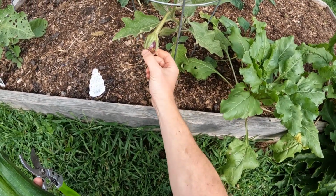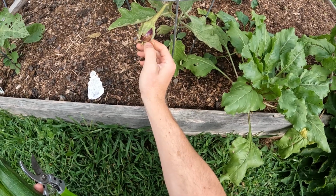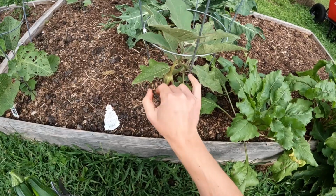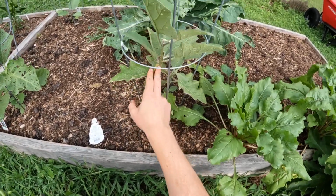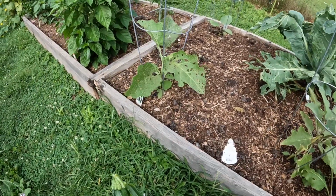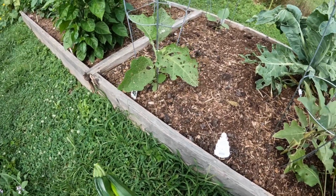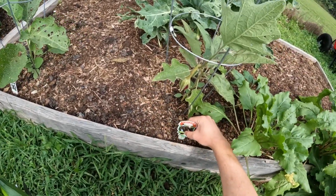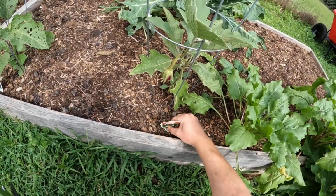Here's some good news. Eggplant. Although it looks like it's been already nibbled on. But good to see the first fruits coming. Here's another couple forming. Even though you can see they've been ravaged by, especially this one, the flea beetles. Despite our many sprayings of neem.